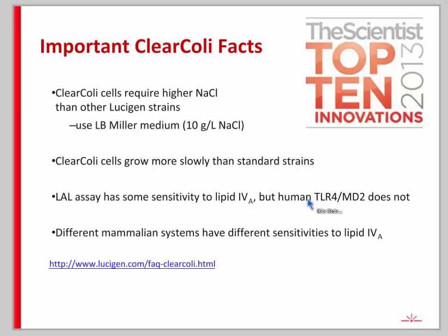The LAL assay does have some sensitivity to lipid-4A, whereas the human TLR4-MD2 receptor does not. So LAL does not perfectly reflect the endotoxic response in human cells. Mammalian systems other than human do have different sensitivities to lipid-4A, so it's important to know ahead of time if that's a possibility. You can find out more information about ClearColi at this link at the bottom of the page.